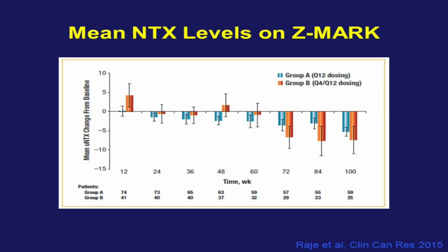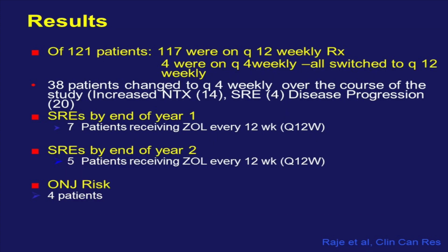And what you see out here is initially we had a few patients where the N-telopeptides were up, but once they were started on zoledronic acid, everybody went down below the 50 threshold, and in the majority of patients, we were able to switch them to zoledronic acid every 3 months. What we saw here was in these 121 patients, 117 of them, that means the majority of them, we were able to keep on every 12 weeks of zoledronic acid, so giving zoledronic acid every 3 months.